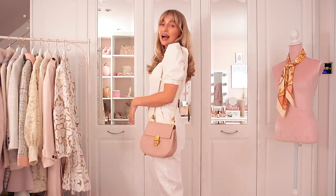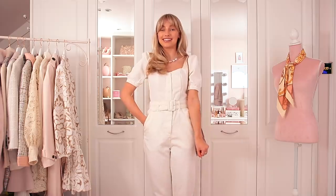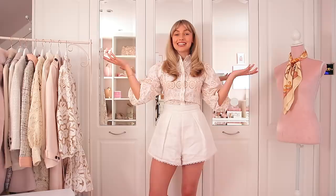I just think it's such a cute, chic, casual look. Looks quite effortless. I was expecting it to be a little bit unflattering, but I actually think it's the opposite. I think it does have a really flattering shape, and it's just something a little bit different for me. I don't have anything like this in my wardrobe, but I do actually think that I would get a lot of wear out of this. I really like it.